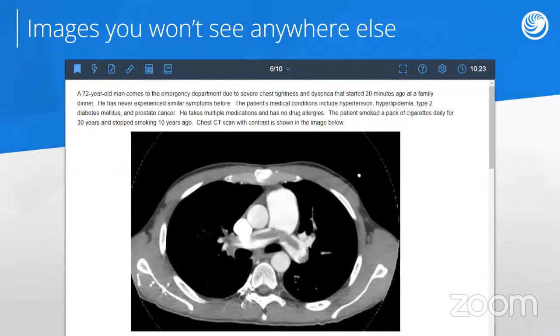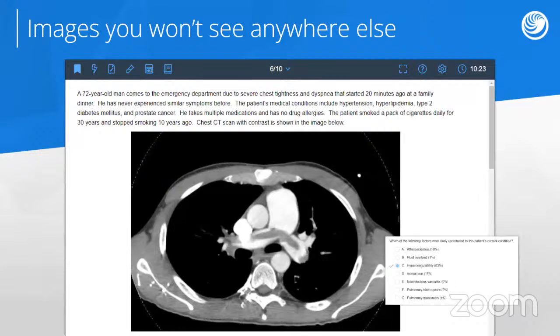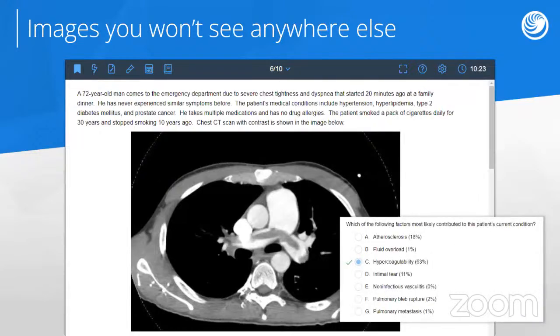Okay, let's jump into another question, just so you can see a little bit of the variety. In this particular question, we have a patient with sudden chest tightness and shortness of breath. He has a history of prostate cancer. And then we're showing you his chest CT, which has a critical finding. He has a saddle pulmonary embolus. The question asks, which of the following factors most likely contributed to this patient's current condition? Hypercoagulability is the right answer.